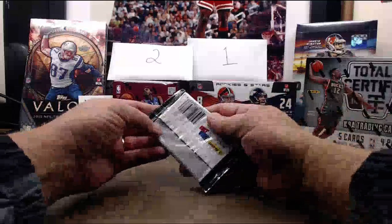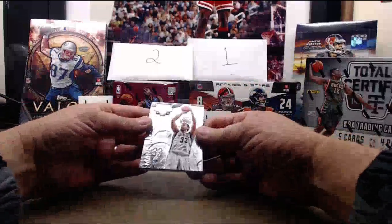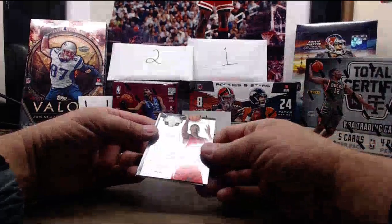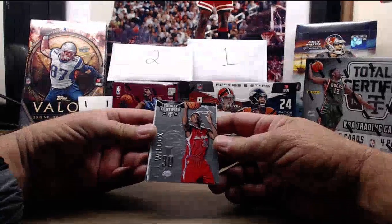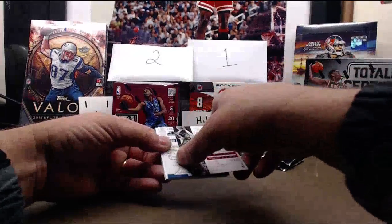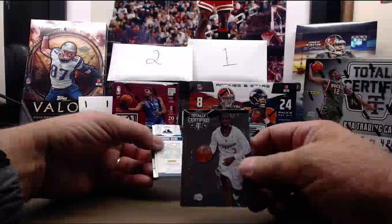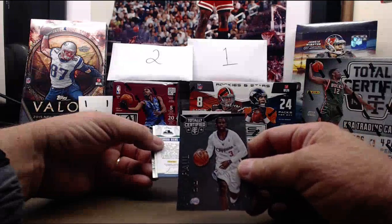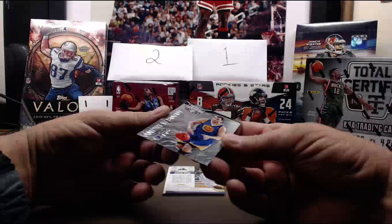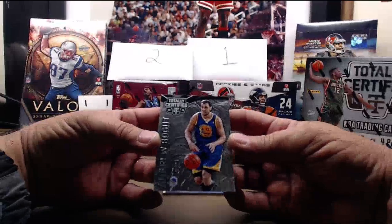Alright, pack 2, box 4. Good luck. Marc Gasol, base. CJ Wilcox, rookie card for the Clippers. Clippers back to back. Chris Paul, base. I believe we got 2 autos in this one. Andrew Bogut for the Warriors.